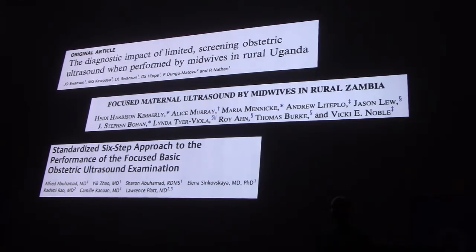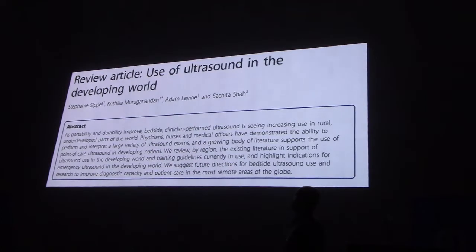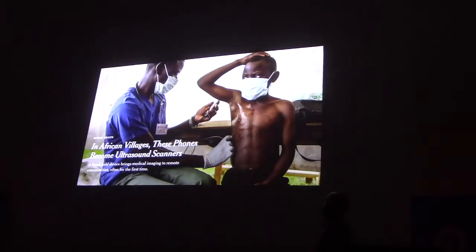Basically screening for dangerous pathology that might actually change your management, either in a rural setting or in our emergency department. Things have kind of moved on from there. I don't think it's a stretch to make an argument that ultrasound really lends itself to work in basically developing countries, low-income settings. And there's growing evidence to support its use for a variety of applications beyond obstetric care.